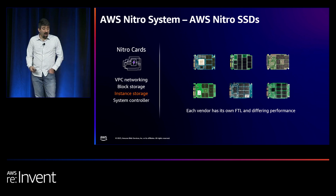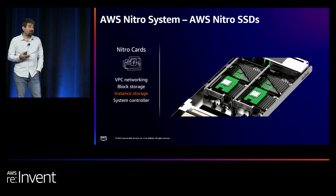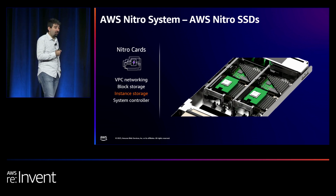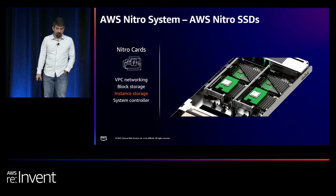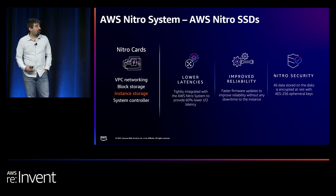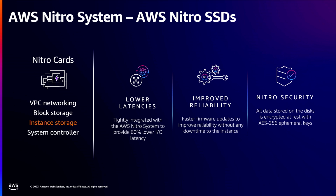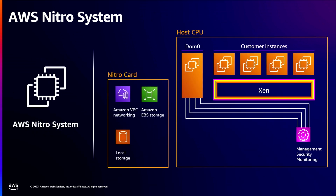So, how can we fix this? Well, with our Nitro cards, we've integrated an FTL into them as well. And so we can provide the same FTL across a number of different devices. This provides up to 60% lower latencies, improved reliability, because we can update the firmware on those devices, and also, again, encryption, where we can encrypt all that data with an ephemeral key. So here's how our servers look after we've moved all that I/O away from the hypervisor onto dedicated hardware. You can see this DOM0 is now significantly offloaded, and many of the functions are now handled by the Nitro card. So what else can we do?